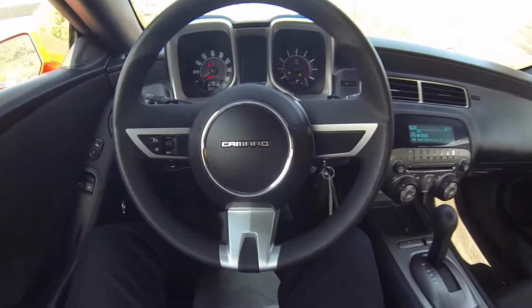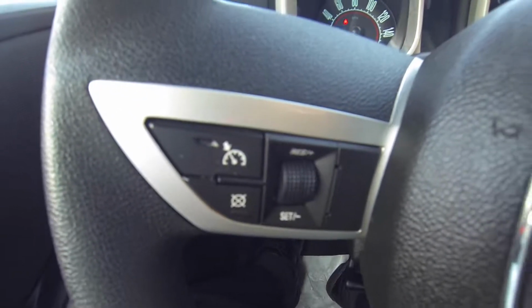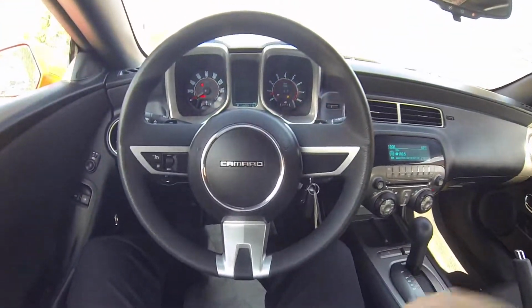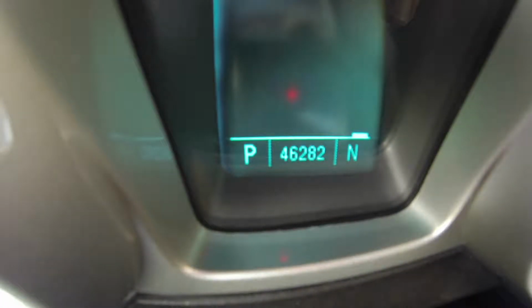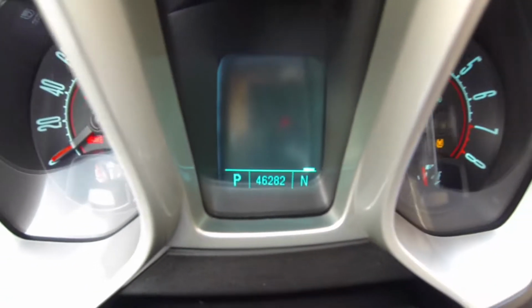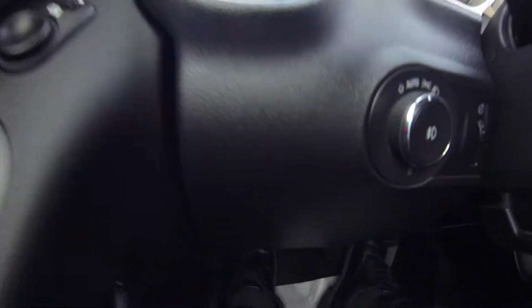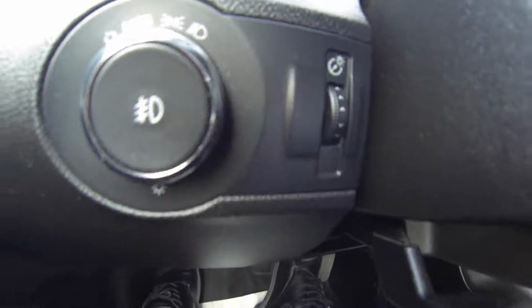Here we are inside the Camaro. You do have your cruise control settings, your paddle shifters on the steering wheel. This vehicle does have 46,282 miles on it. Here's your headlamp controls, light dimmer.